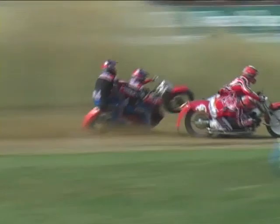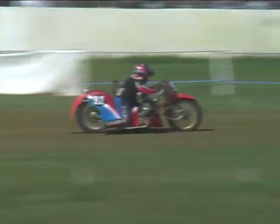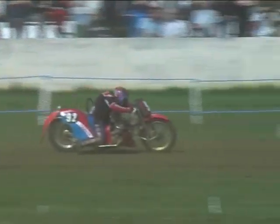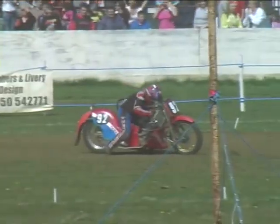Goes wide. Mark Cossar comes back at him, and Mark Cossar has got up the inside of him. Paul Whitelam Jr. loses his grip on that bottom turn. I think there was a connection there between Mark Cossar and Paul Whitelam, but pleased to see that Paul Whitelam Jr. is up.